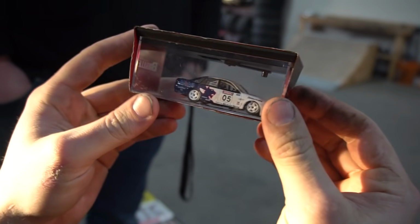Oh boy. We have a spin. Oh no. There we go. Oh, this is a real rally car. It's upside down. Oh, that's cool.